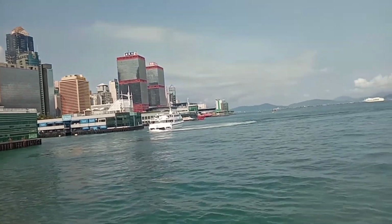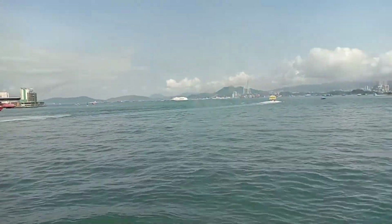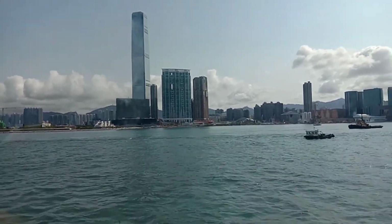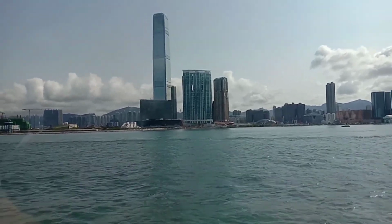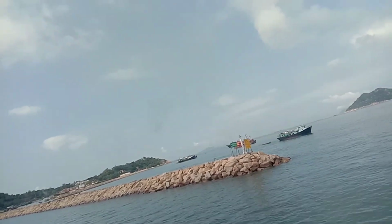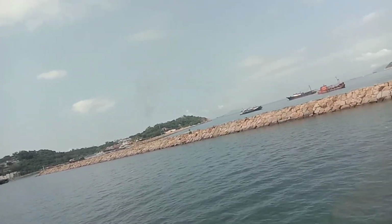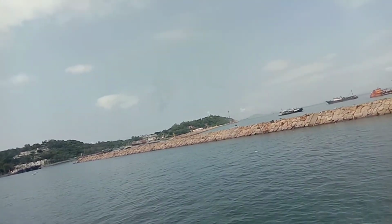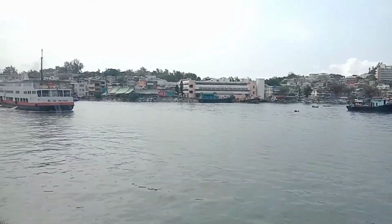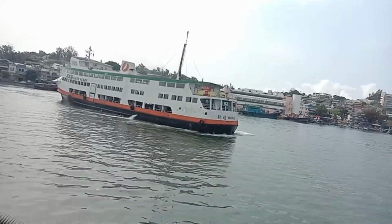Now we're on the ferry from Pier 5 of Central Ferry Pier, and our destination for today is Cheung Chau Island, also called the Dumbbell Island because of its dumbbell shape. Cheung Chau Island is very famous for its annual sweet bun festival held every May, and also some rock carvings, a mini great wall of Hong Kong, and also the beautiful beaches.